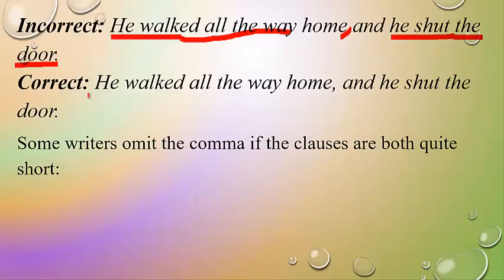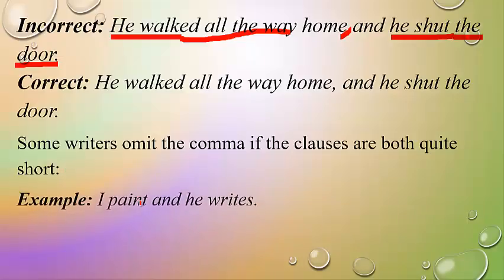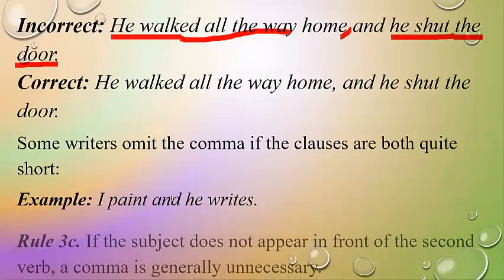Some writers omit the comma if the clauses are both quite short. Okay, I mean, there is no adverb, there is nothing but just a single word, okay? So we can omit the comma here, right? It is optional and we do not need to put a comma before "and" like this, right? I paint and he draws. It is a single word, verb. It is the same. It can be used like that.